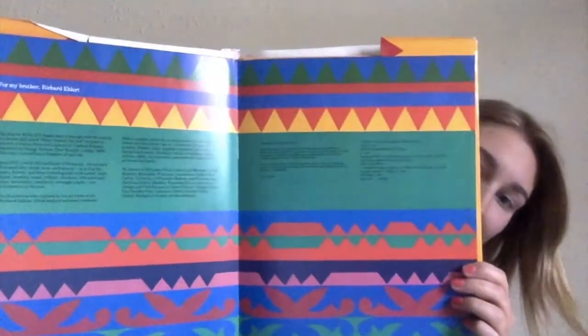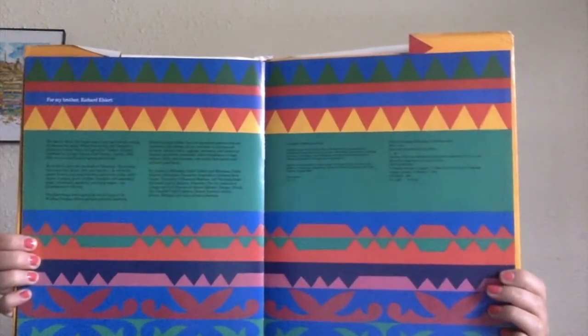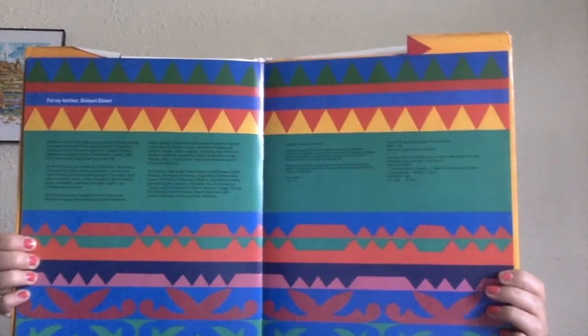For example, on this page, it looks like the artist cut shapes out of lots of colorful paper and glued it together to make these awesome patterns. You can make your own collage with colorful construction paper or other materials like cardboard, fabric, leaves, really anything you can think of.